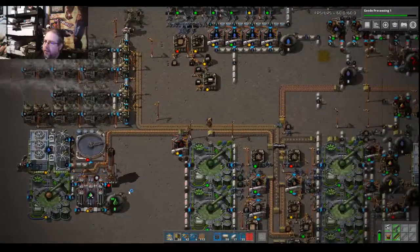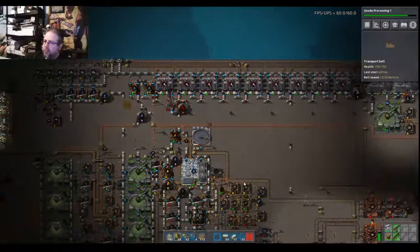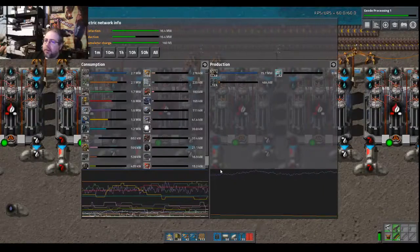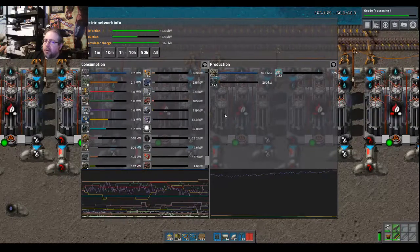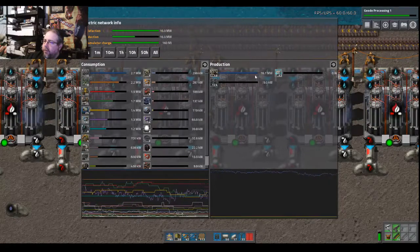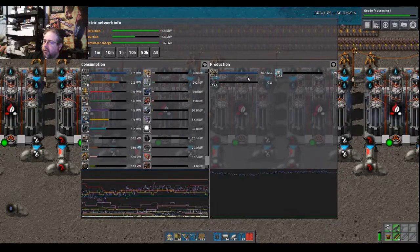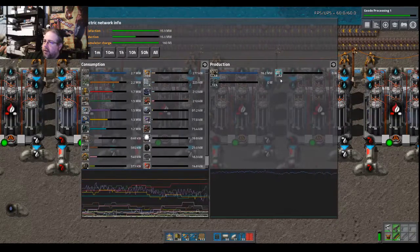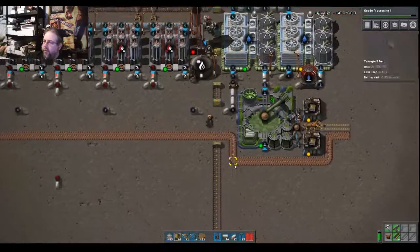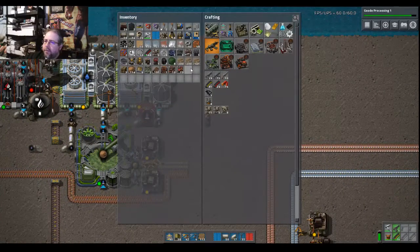Nice. I like having that little bit of chlorine reserve too. It's nighttime. Let's just look at our power at night. Looks like we're mostly getting... The majority of our power is probably still coming in here. Yeah, it's not tapping into these accumulators. So, really we're just saving ourselves fuel during the day. Which is still fine. Feels good.